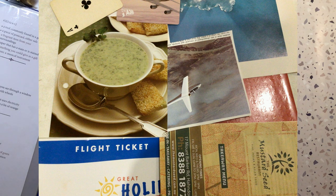Something representing aviation. Well, I have the plane on the playing card, but I also found this folder for a plane ticket as well, so I might use some of that.